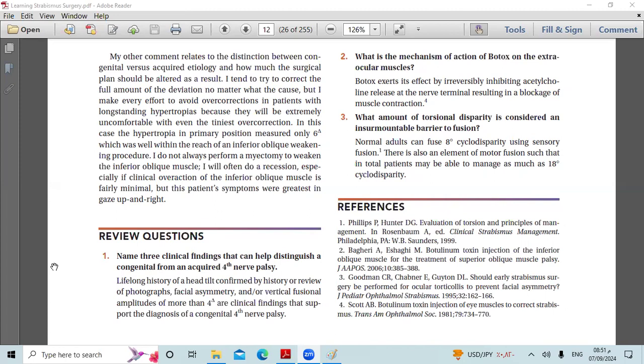Another thing, always remember two questions. Ask the patient, did you have diplopia when you're reading a book? And sometimes from the history you will know it is a fourth nerve palsy. He tells you, when I go downstairs, I fall down, doctor. This is very common. You will see it in the history: if he goes downstairs and falls down, and has diplopia during reading.